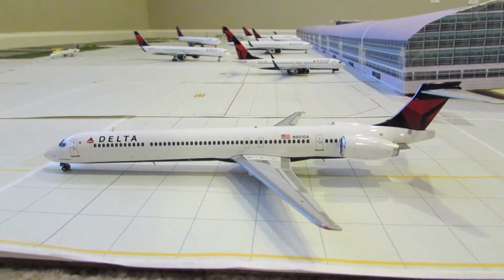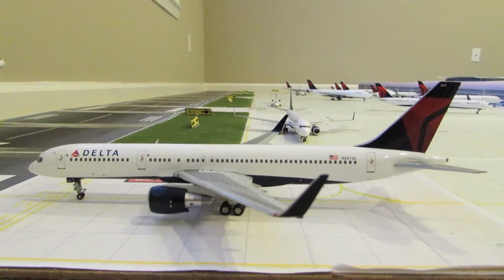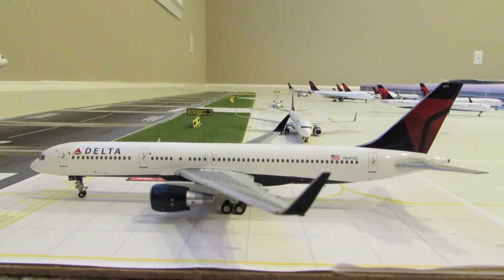Also taxiing over to the runway for departure, we have this Delta MD-90. He's going to be heading out to Boston. Currently holding short of runway 27 right, we have this Delta 757-200. He's going to be heading out to Portland.